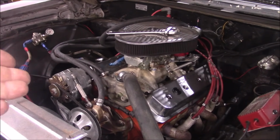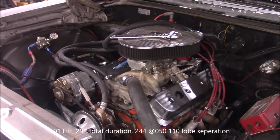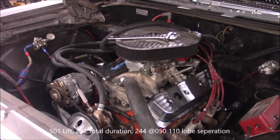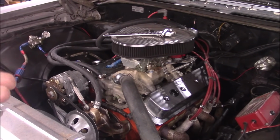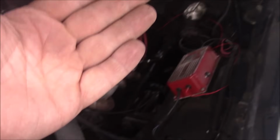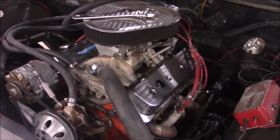It has way too big of a camshaft. It has a Comp Magnum 292H, which if I remember off the top of my head is around .500 lift, 292 total duration, 244 at .050. So it basically idles at 1200 RPM, but it sounds like it's idling at 100 RPM. But it does work. No power steering, no power brakes, front drum brakes, because I don't know why, I just never did anything with that.